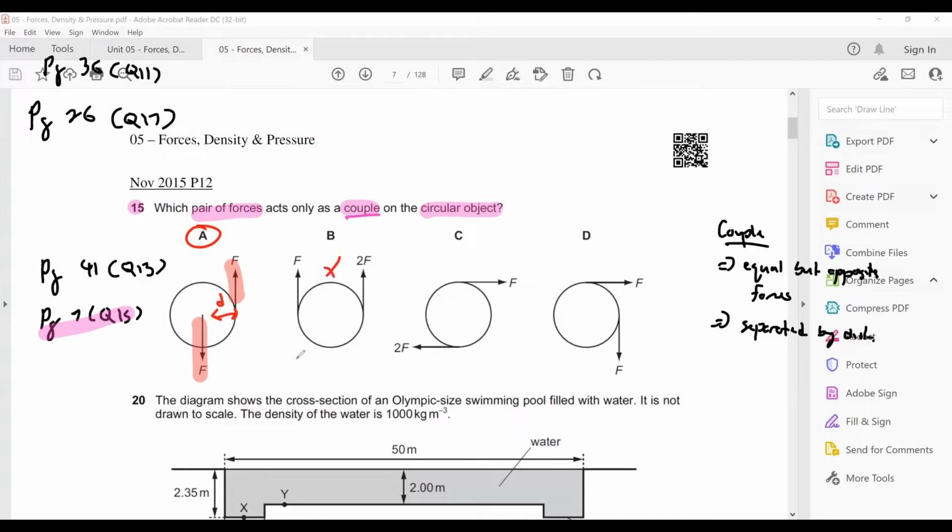B is wrong because not equal magnitude. And then C is wrong. Yeah, B is wrong, not equal magnitude, and also not opposite direction. C is wrong because not equal magnitude. Then D is wrong because they are not even parallel.